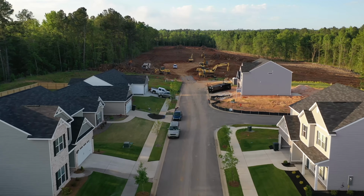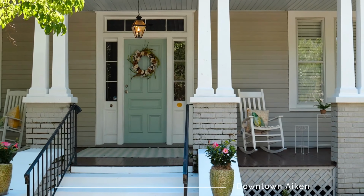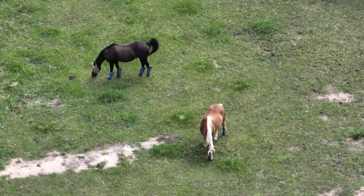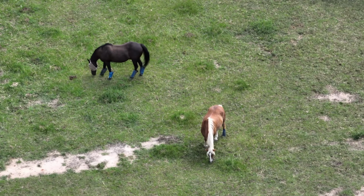Now, if you're looking for a little bit more space, but still want an easy maintenance size lot, you'll be looking in some of the newer construction neighborhoods or maybe some of the smaller cottages in the downtown area. We also have some neighborhoods with a little bit more space and privacy, with even a 1 or 2 acre minimum. Also, if you want to have a small farm or have your horses in your yard, some of those neighborhoods may have a minimum of 4 or 5 acres.